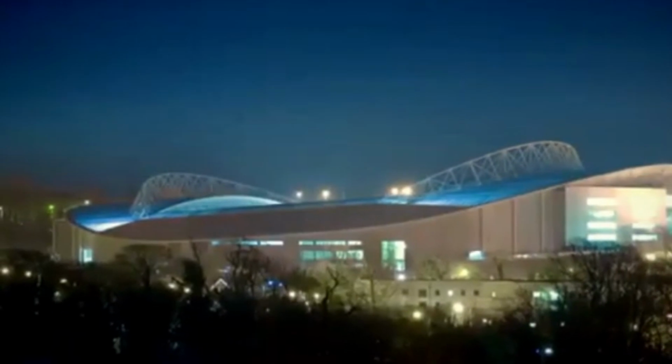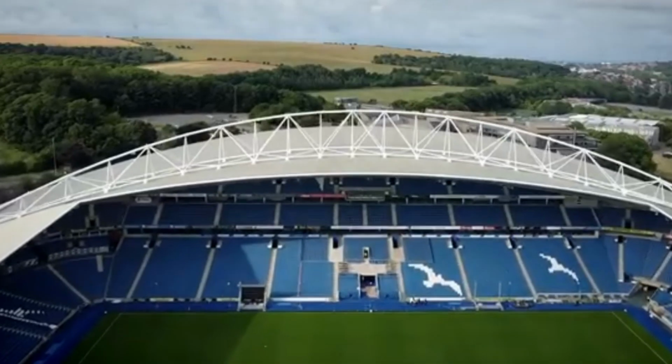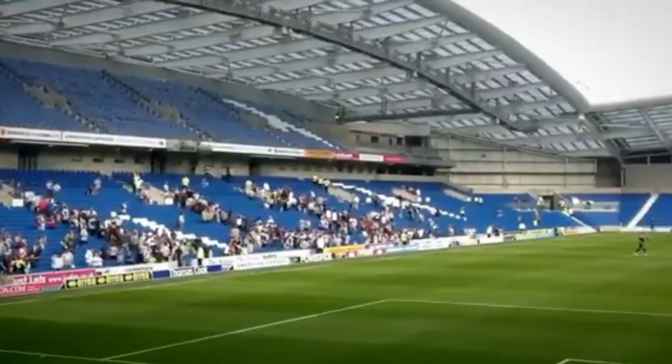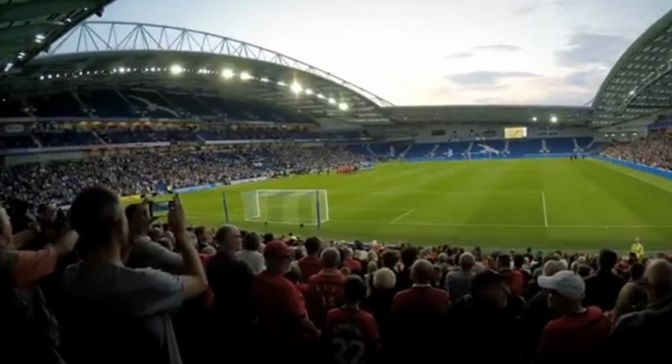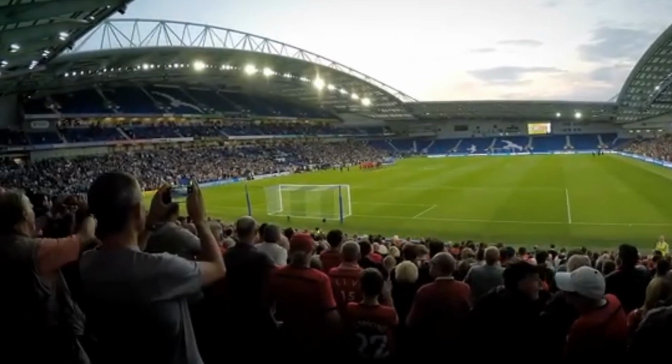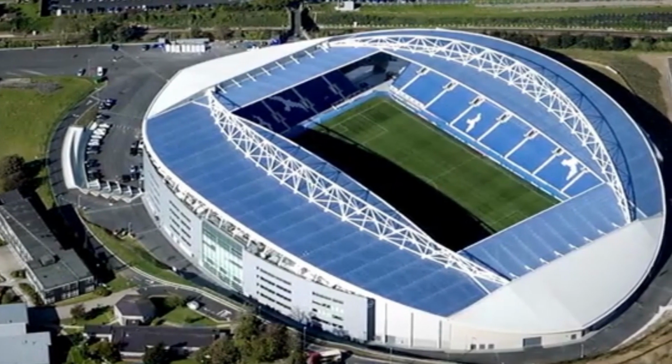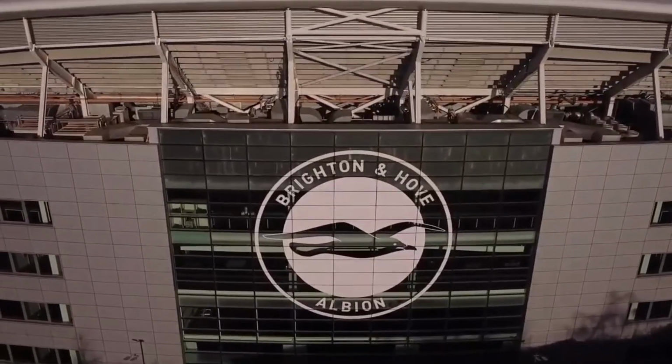The story of Brighton's AMEX Stadium began in the early 2000s with big dreams but many challenges. The first plans for the new stadium came out at that time, but the project quickly ran into serious problems. One of the biggest was that the land chosen was a protected marshland. This meant the area was special for nature, with important plants and animals living there. Because of this, building the stadium wasn't as simple as just putting up walls and seats.